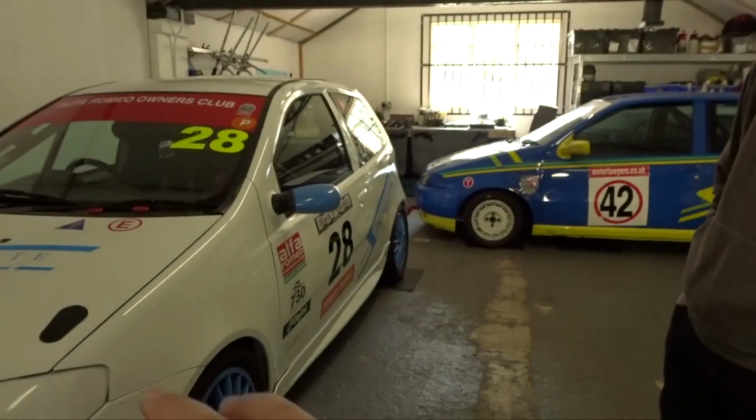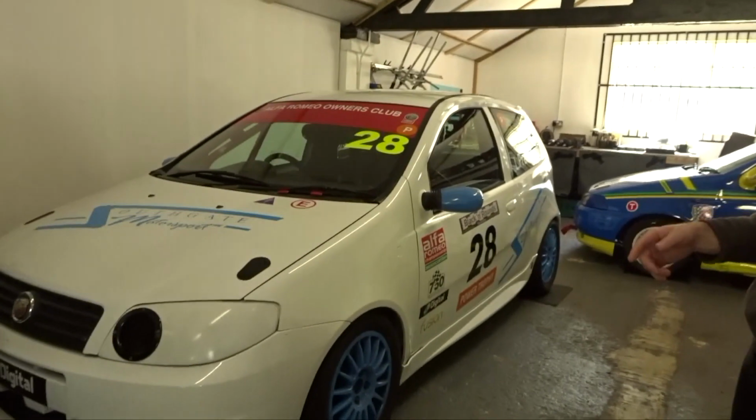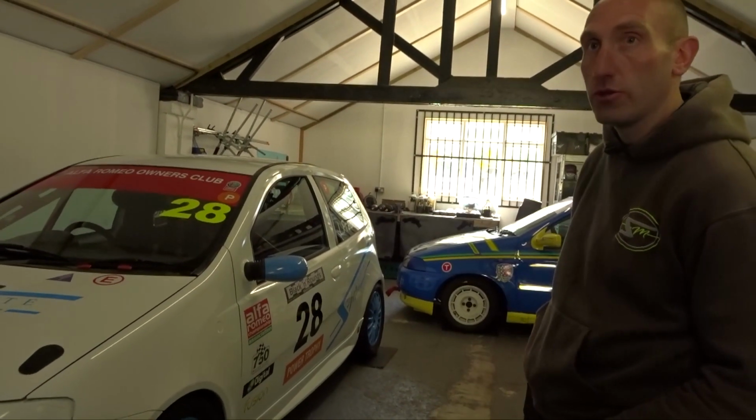And the chap that owns this car does race with your Puntos. Yeah, he races in the Alphas with us in the same class. This car is exactly the same as the grey ones in terms of suspension, roll cage and things like that. The only thing that's different is the engine's not as tuned as those ones.